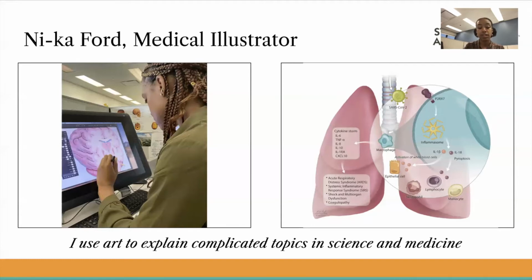So a day in the life of my job includes meeting with clients to discuss their needs for the illustrations and going through a process of creating sketches, revising those sketches, and then finalizing the illustration in color. As you can see on the left-hand side, I'm using a Cintiq tablet with Photoshop, and that's normally how I create my illustrations. On the right-hand side, I created this illustration about COVID and how it enters the lungs and the cells that it affects, and that was done in Adobe Illustrator.